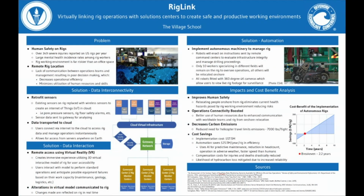You can see the elements of graphic design on our poster, which is on the screen now. This poster was one of 2 elements necessary for our submission of the project. With that, here's the video explaining our project Riglink in more detail, which we submitted to the 2020 OTC Energy Challenge.